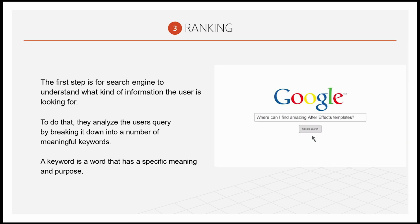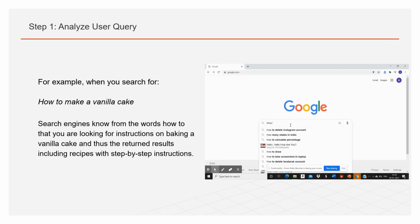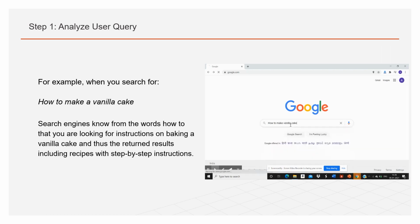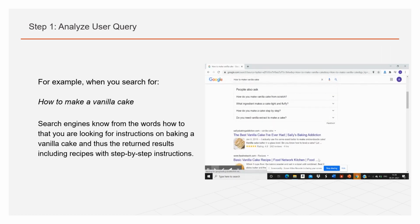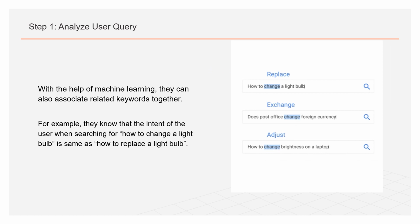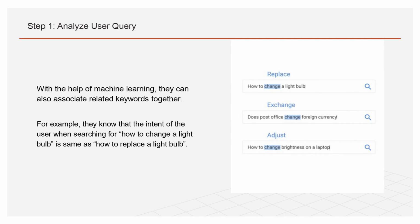Analyze user query. The first step is for search engines to understand what kind of information the user is looking for. To do that, they analyze the user's query by breaking it down into a number of meaningful keywords. A keyword is a word that has a specific meaning and purpose. For example, when you type how to make a vanilla cake, search engines know from the words how to that you are looking for instructions on how to make a vanilla cake, and thus the returned results will contain cooking websites with recipes. Machine learning has helped them associate related keywords together. For example, they know that the meaning of this query, how to change a light bulb, is the same as this, how to replace a light bulb.